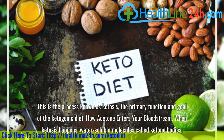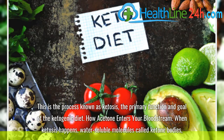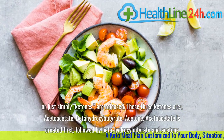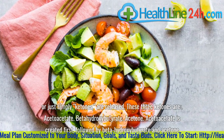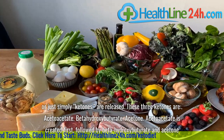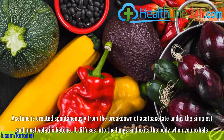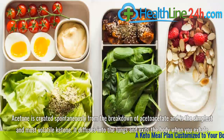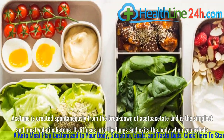How acetone enters your bloodstream. When ketosis happens, water-soluble molecules called ketone bodies, or just simply ketones, are released. These three ketones are acetoacetate, beta-hydroxybutyrate, and acetone. Acetoacetate is created first, followed by beta-hydroxybutyrate and acetone. Acetone is created spontaneously from the breakdown of acetoacetate and is the simplest and most volatile ketone. It diffuses into the lungs and exits the body when you exhale.